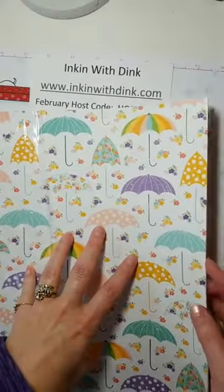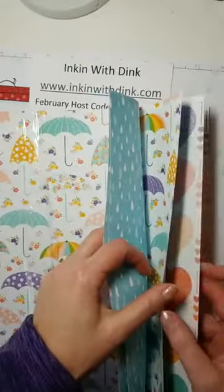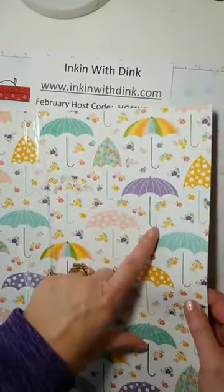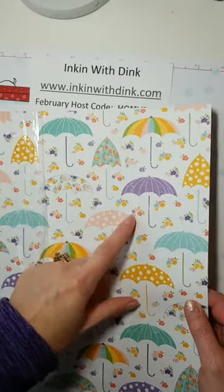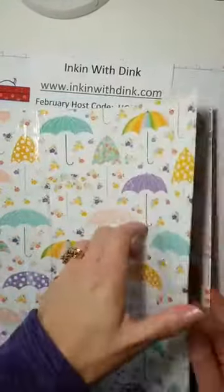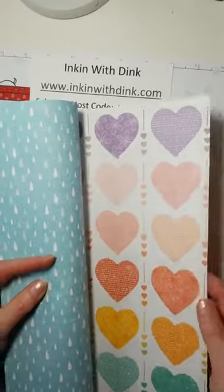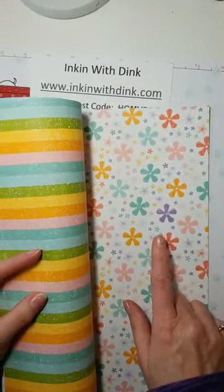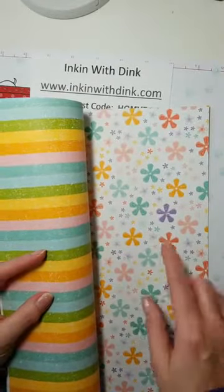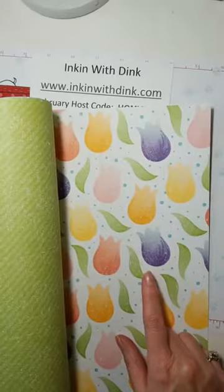So what you do when you get this pack is you get 3 sheets of every piece of paper, every design. So this one right here, as you can tell, coordinates with our umbrella dies that we have right now, or actually, I think it's a punch that we have. This design here coordinates with the heart punch that we have. This design here coordinates with the little flower punch that is also a celebration item. And then finally, this sheet here with the tulips coordinates with the tulip punch.